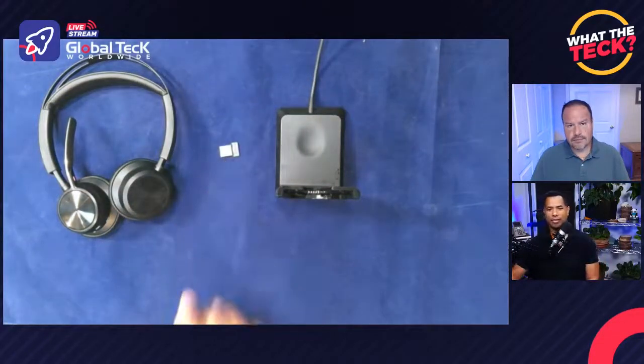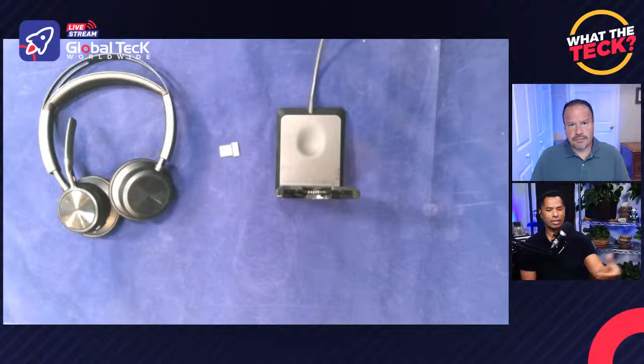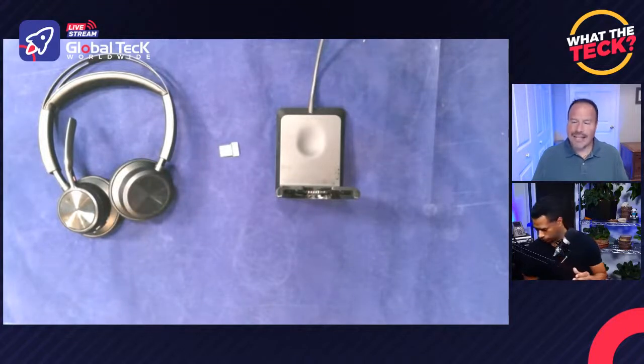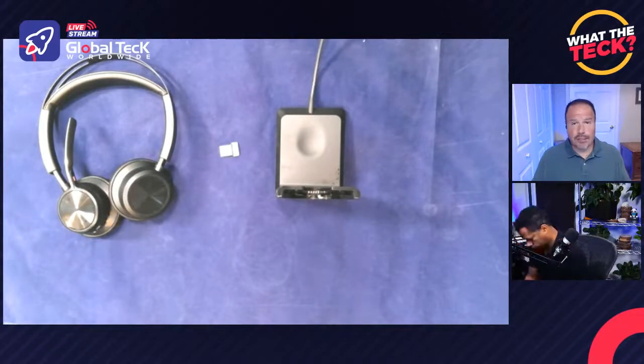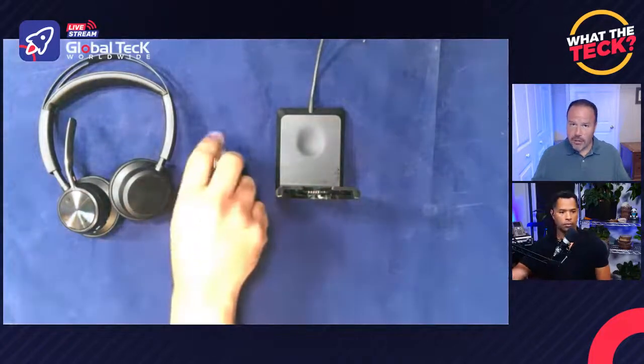Now, Dave, other folks are asking, why are you talking about the dongle? My MacBook is the latest and greatest. It's going to have Bluetooth in it. I should be just fine. Yeah, we hear that every single day. Why do I need a dongle? My laptop has Bluetooth. Usually the Bluetooth that's built into PCs and laptops is more for signaling. It's more for a wireless mouse, a wireless keyboard. It doesn't necessarily support full duplex audio.